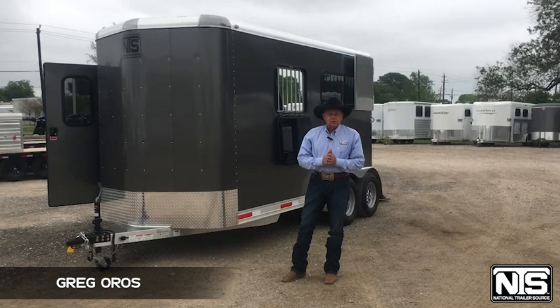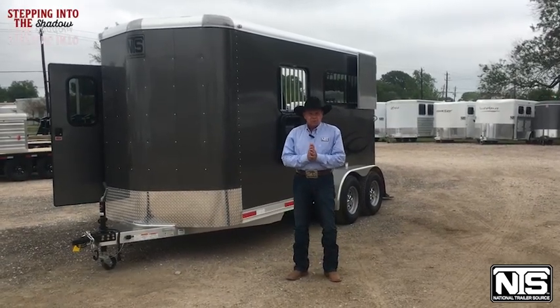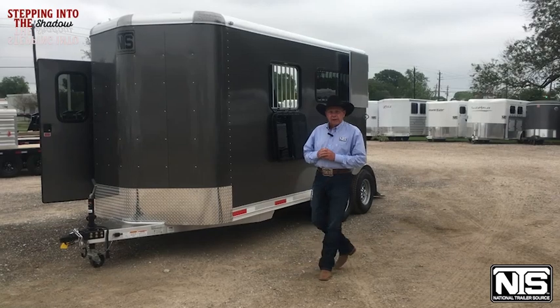The month of April is here, and what that means for us here at National Trailer Source is that it's Shadow Trailer Month. So today we want to walk you around this 2023 Shadow 2-horse straight load trailer. Let's take a look at it.